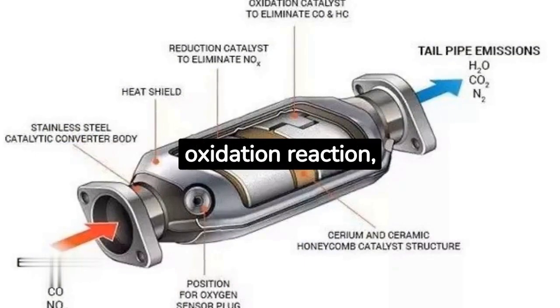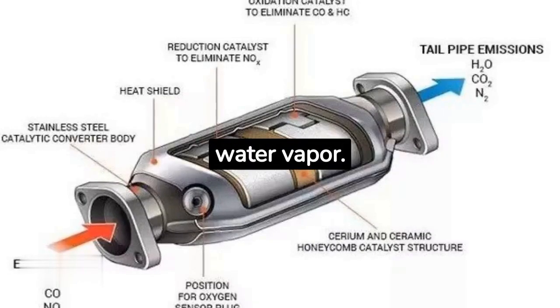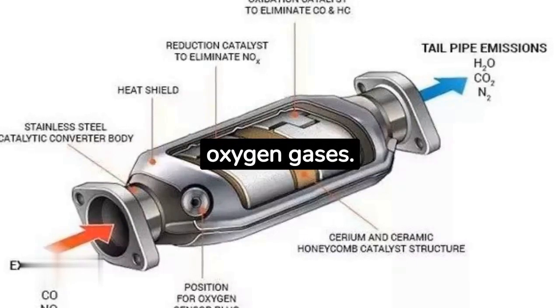In the oxidation reaction, carbon monoxide and unburned hydrocarbons are converted into carbon dioxide and water vapor. In the reduction reaction, nitrogen oxides are converted into nitrogen and oxygen gases.